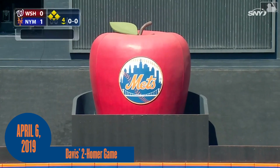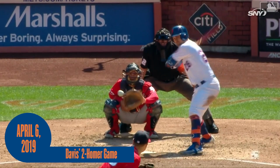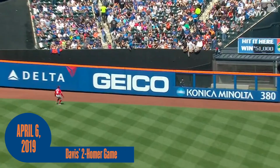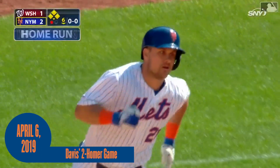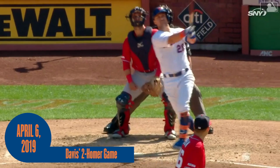Let's see the pitch. Oh, right down the pipe, outer half, down. He just crushed it. I did not think that ball was going out. 2-1 to Davis, and he slams another one deep left center. Forget that. That's way out of here. J.D. Davis puts the Mets back in front with his second home run of the game. A double explosion for J.D. Davis, and the Mets lead 2-1.